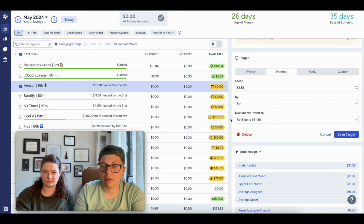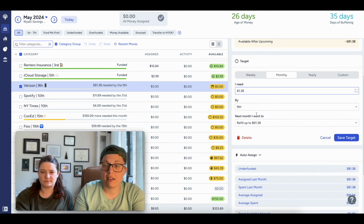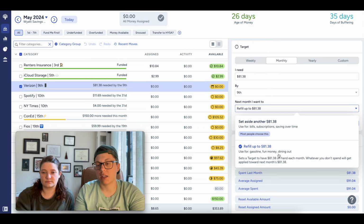And then next month, this is where it's different. They don't have the same names of the targets anymore. It is now about the behavior that you want to see from YNAB, which I think is more intuitive, makes more sense if you're just coming in from the outside. I need this much money by then, and then next month, I want this to repeat again, and I want it to set aside another $81.38. So no matter what is in here, you're going to add another $81.38. Or just refill it up to $81.38.